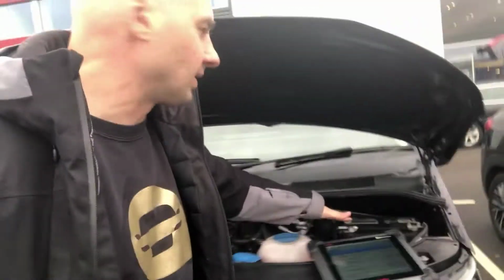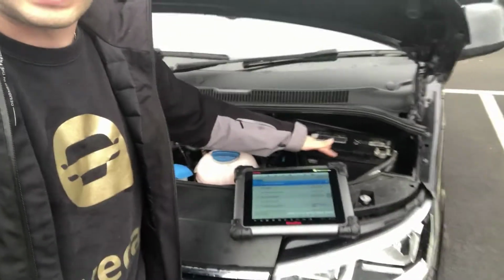Look at the battery. How clean is the battery? The cleanliness and tidiness will roughly tell you how old the battery is. The dirtier it is, the more likely it is to be unhealthy as well. These are just logical things.